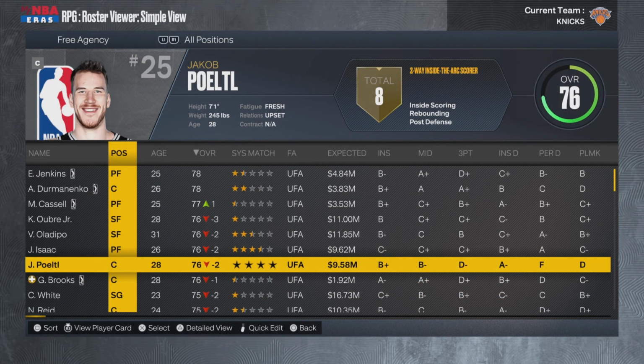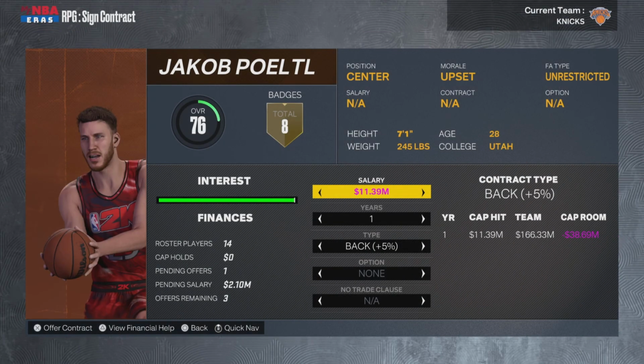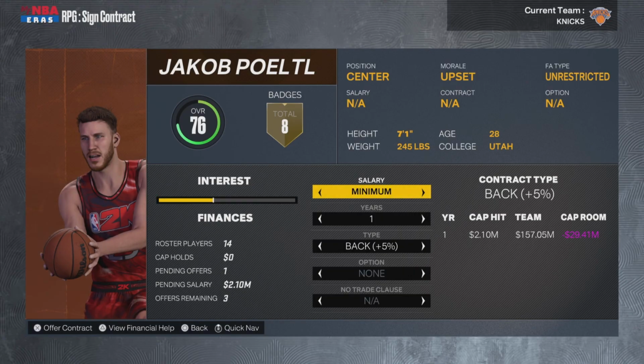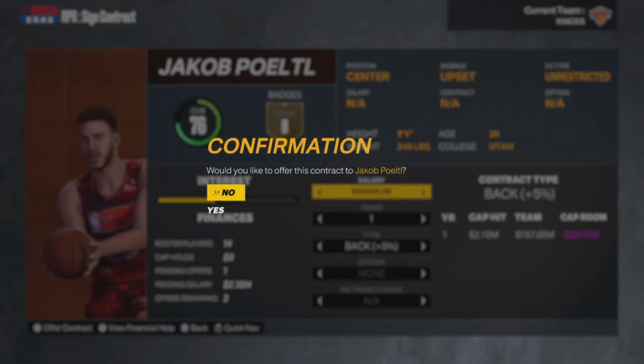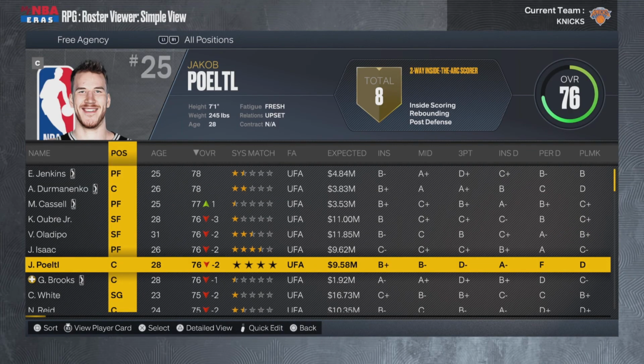I guess finally a last-ditch effort here is just temporarily cutting a player as a test just to see, could we sign Jakob Pirtle? And the answer is no. I mean, if we give him what he wants, they're saying nope. Even if we offered him minimum, he's going to say nope. So to me, there's not really much to discuss here unless I'm just missing something drastically.